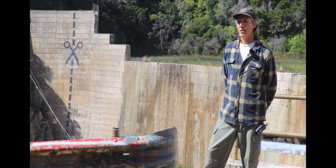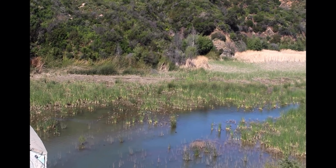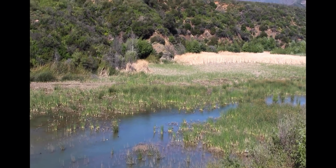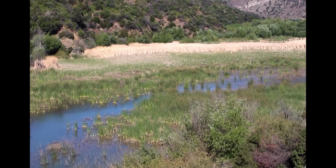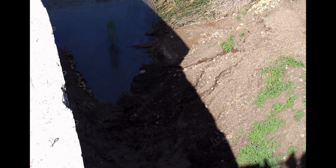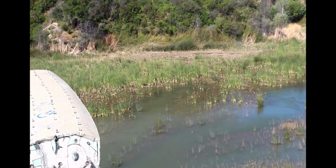Over the years, when the dam was constructed, initially there was a camping area behind and there was fishing in the reservoir, but by the time the 1960s came around and the dam had to be lowered, all of that went away. The dam was rapidly filling with sediment and quickly losing its usefulness.